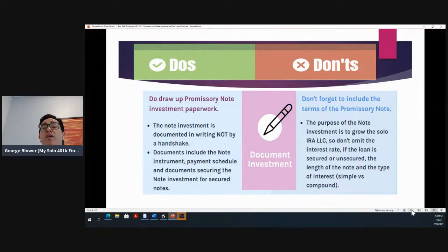So on the don't side, don't forget to include the terms of the promissory note. So the whole purpose here is to grow your retirement account, to grow your IRA LLC. And so, of course, you don't want to omit the interest rate. So it needs to be a market, arm's length interest rate. And then, of course, again, as we mentioned, whether the loan is secured or unsecured, the length of the note, the type of interest, right? Is it simple interest? Is it compound interest? All those details need to be spelled out in that note that the borrower is signing when they're promising to pay back your LLC that's owned by your IRA.